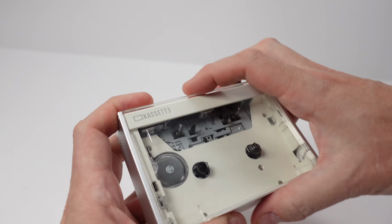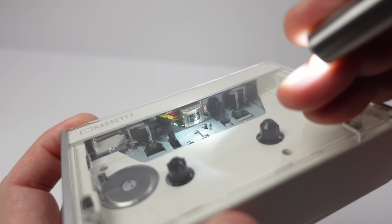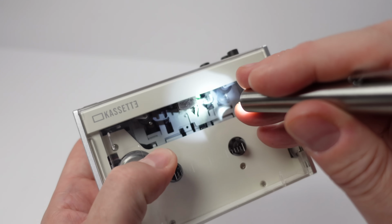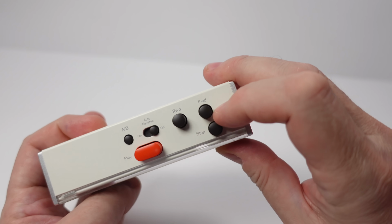Of course, to do that, it's got a pinch roller at either side in here to play the tape in either direction, and also the head in the middle there you can see is a 4-track head. Of course, it just activates the appropriate tracks depending upon the direction the tape's moving in. We've got a rewind and fast forward button.